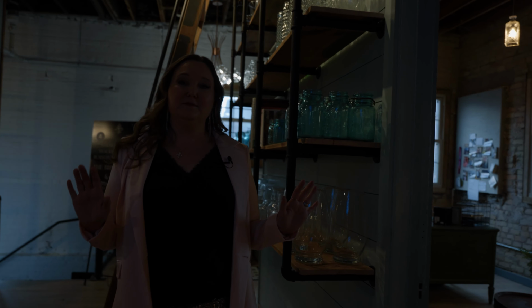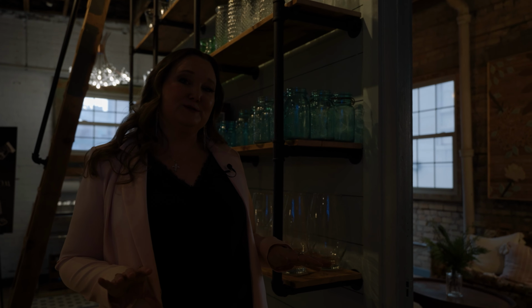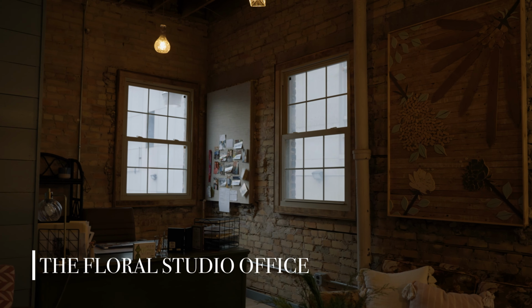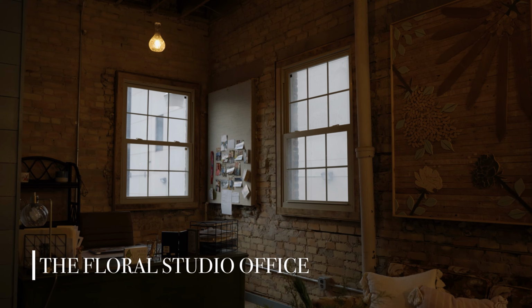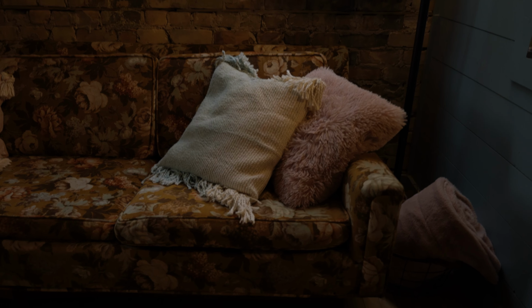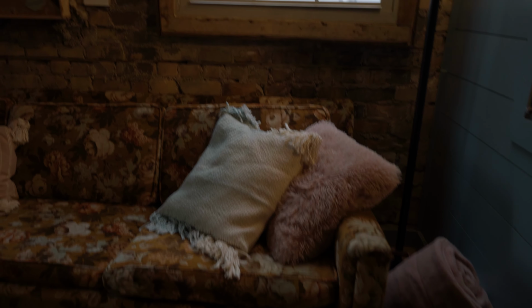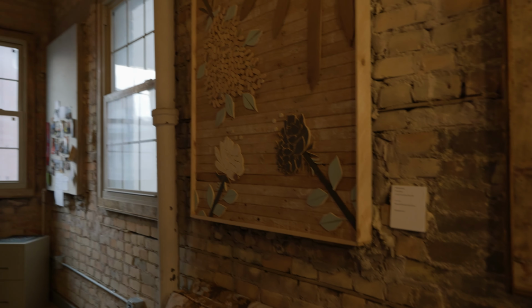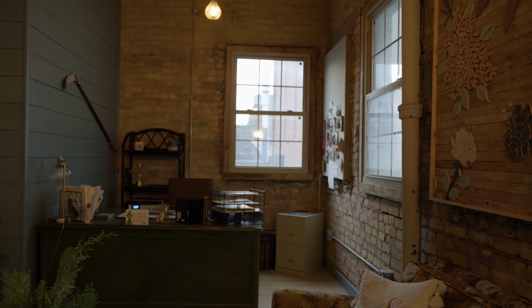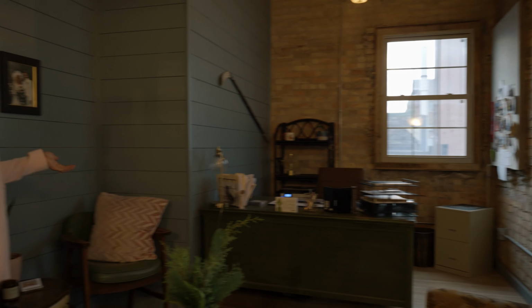So some of my all-time favorite and worst memories happened in the next room. This is the floral studio office, and truly a transformation like no other. So the space was completely covered in plaster, and the floors were covered in many layers, including tar, burlap, and rubber. I personally lost an entire weekend of my life trying to clean them, and then turned over the reins to my amazing floor guy, Kurt from Twin Ports Hardwood, and he said, "Don't worry about it, I got this." So they came out so well.